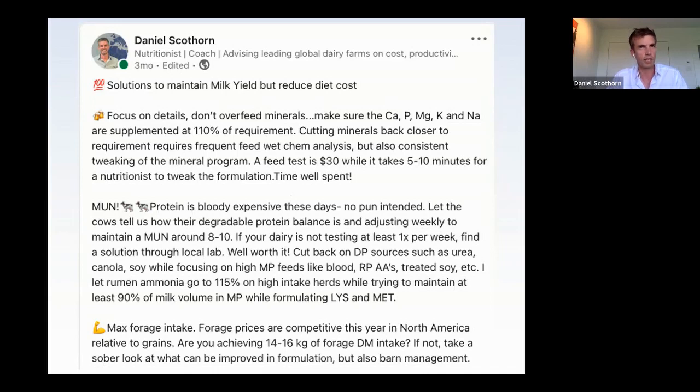We often get into trying to buy some of the cheaper sources of protein. And inevitably, the cheap ones are the ones that are high in degradable protein. And the problem with degradable protein is that we're not going to meet our MP requirements unless we feed some really high bypass sources, obviously. I spoke about the importance of monitoring MUN, milk urea nitrogen, at that time. But I also talked about the fact that it may be worth replacing some of your high degradable protein sources with just one additional high MP source, say a heat-treated soy or something like that. Anyways, you can go through that if you'd like.